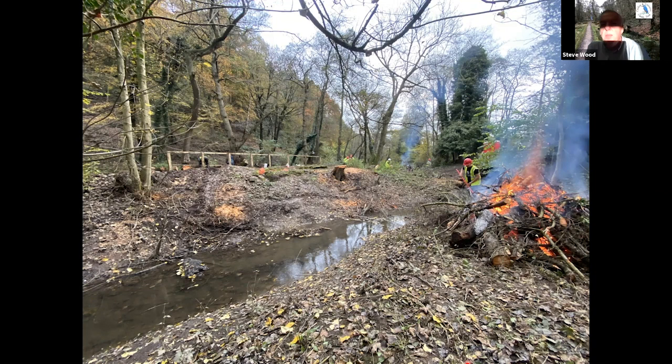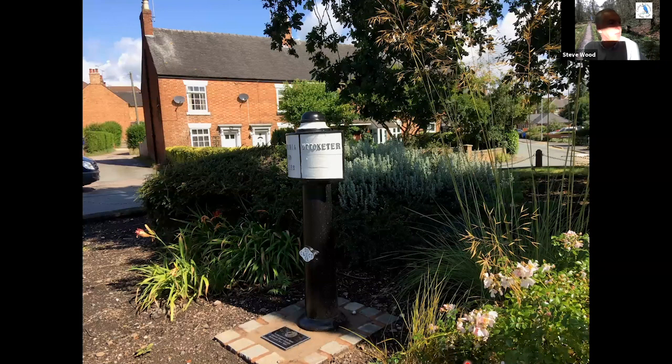I'm going to wrap up at that point with a picture of the milepost at Uttoxeter with the plaque in place and a view in the background to the old wharf and where the canal was. So that's me done for now. I hope you found that interesting.